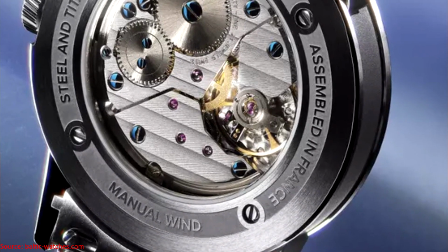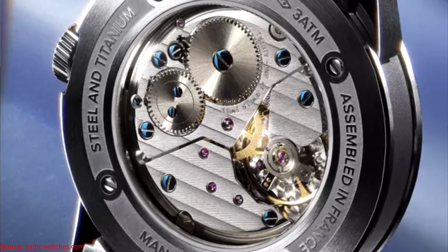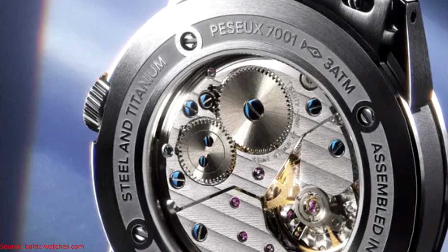The watch is powered by the ETA Peseux 7001. That is a hand wind movement that has 21 jewels, beats at 3 hertz, and offers approximately 42 hours of power reserve. The watch pricing that I've seen from Baltic's website is in euros, and the price depends on whether you're going with the strap or the mesh bracelet. The mesh bracelet comes in at 1,050 euros, and then it's a little bit under 1,000 euros on the strap. I think it's 990 according to the website.